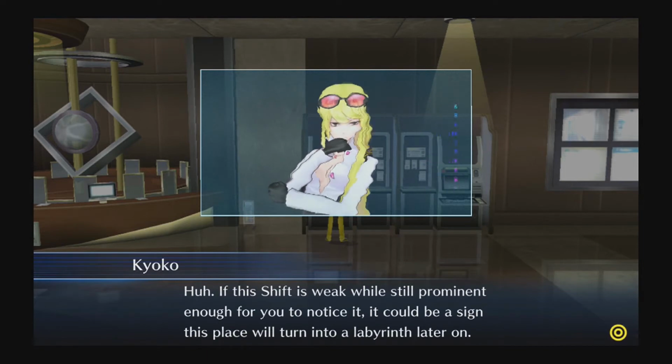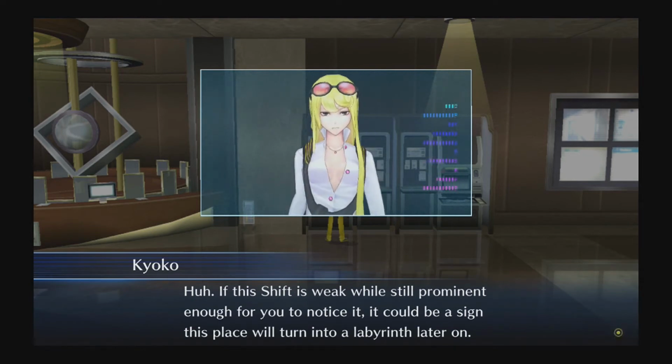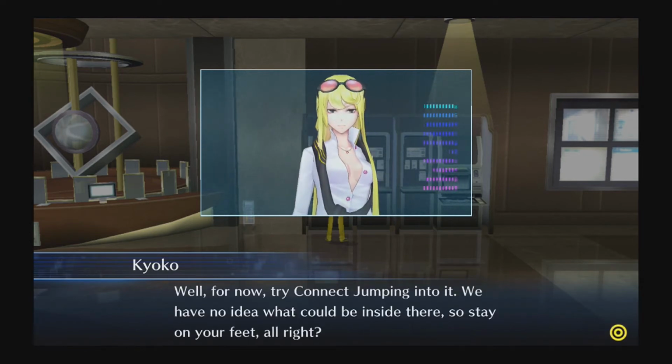If this shift is weak, while still prominent enough for you to notice it, it could be a sign this place will turn into a labyrinth later on. Well, for now, try jumping into it. We have no idea what could be inside there, so stay on your feet, alright?